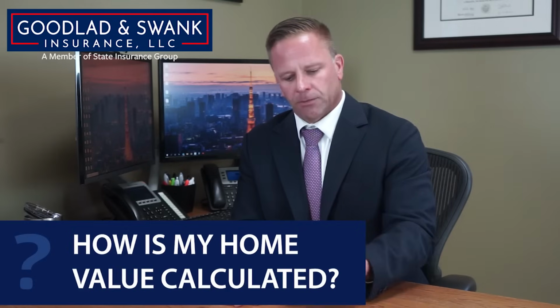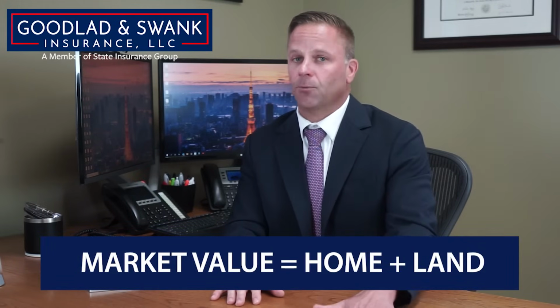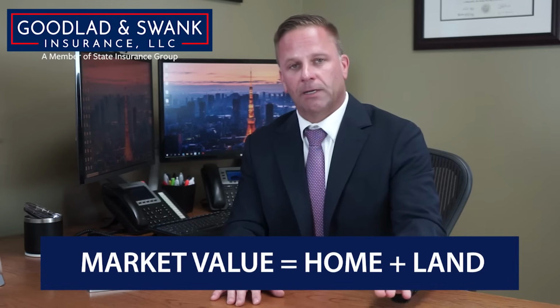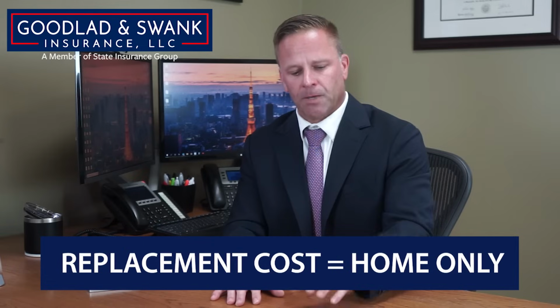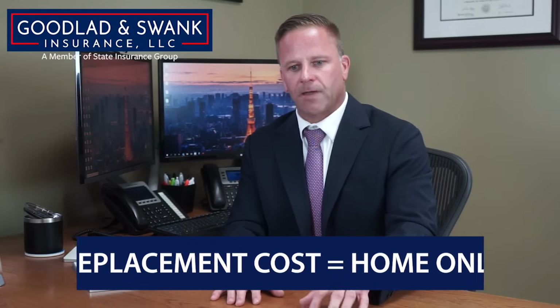How does that work? So if your house burns down or gets blown away by a hurricane, we want to make sure that your house gets built back just the way it was. So it's important that you work with your agent, and your agent does the math to figure out, okay, this is what it costs to rebuild this house. So the part that confuses people is the land that your house is built on, that's also worth something. So there's a difference between a market value for your house and then the replacement cost of your house. So always try to factor that in.